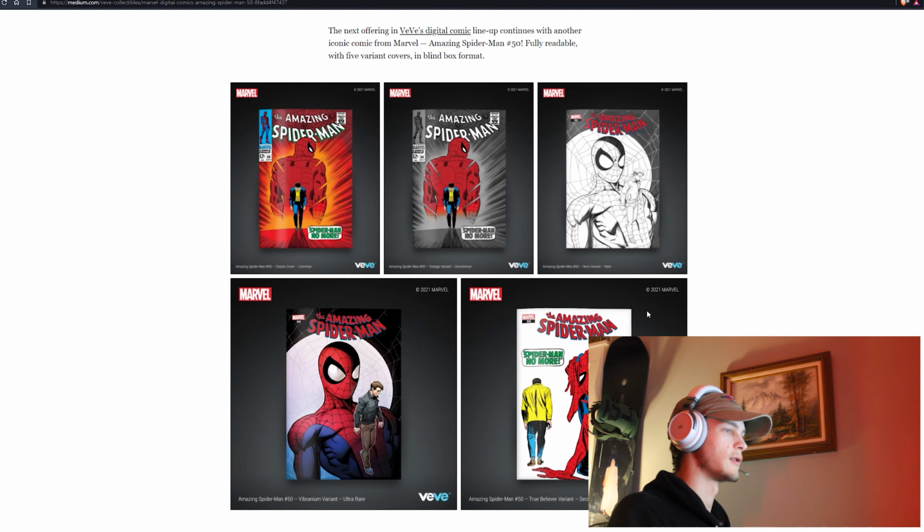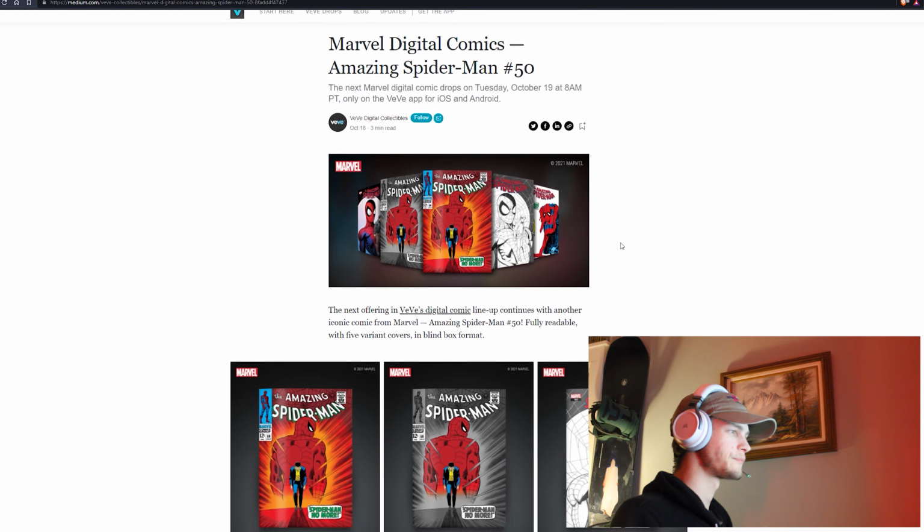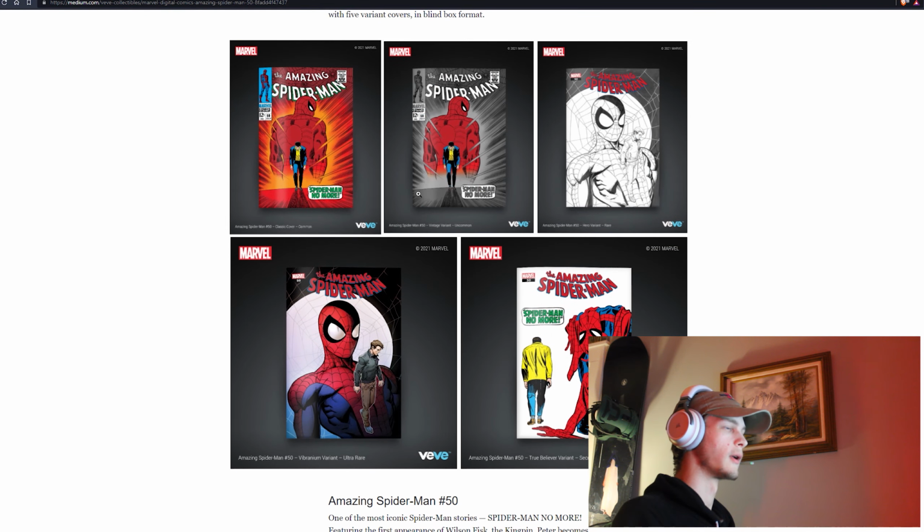Okay, I think I saw the tweet that said F.A. Kingpin, I believe. So we have our common right here, and this is a really old comic as well, so it's obviously very significant as well, having an F.A., but an oldie as well. That's what kind of catches my eye, and we have two Veve exclusive editions, the black and white sketch and the full color sketch, and the rare and ultra rare editions.